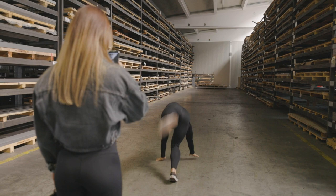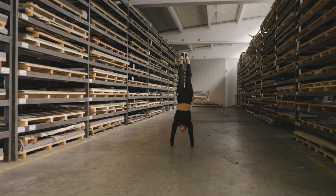After a long tour, they took some time for an active break where Melody showed us that she can do a handstand walk. They also documented this for their Instagram profile, so check them out.